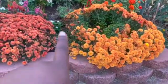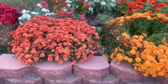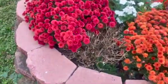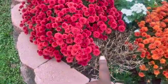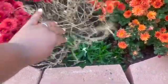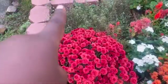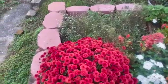Again, this one is splitting under its own weight. All the mums on this side have bloomed. This was a snapdragon. It has since died back. There's a dianthus down there. I'll probably pull that out and put a sedum in there maybe. White cloud catmint back there.